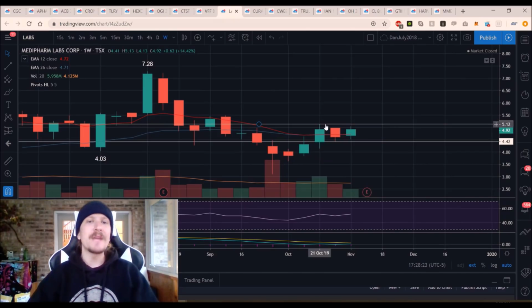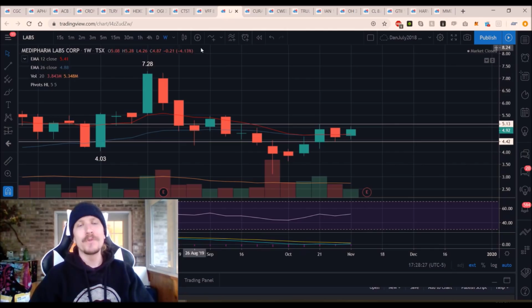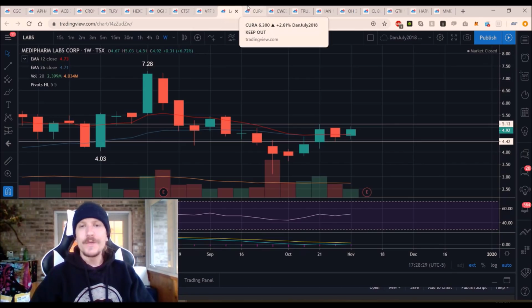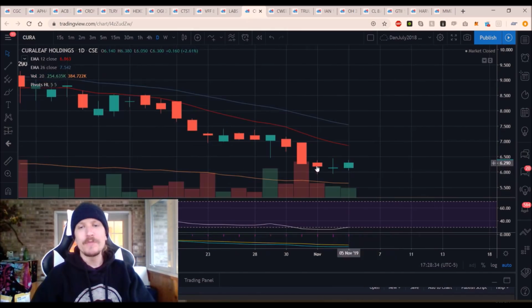So Labs and VFF standing out in the Canadian MJ sector as some bulls. Onto US. Curaleaf, daily inside bar, bulls doing nothing, no bull volume, just trading sideways, defending $6. Even if we see a 15% bounce, we're looking for a daily lower high compared to 7.40.